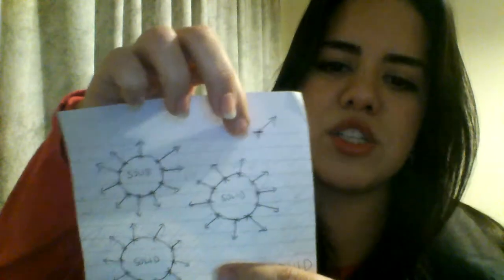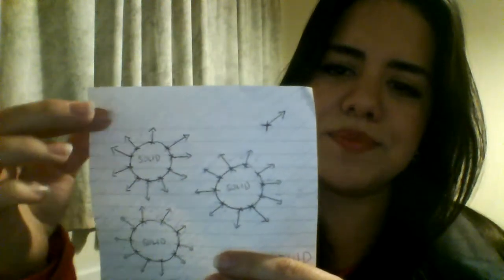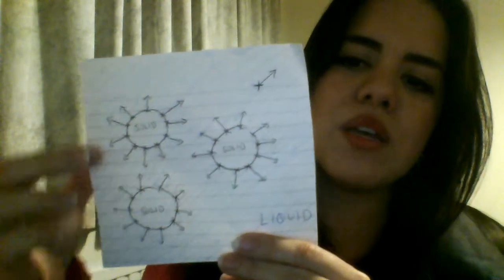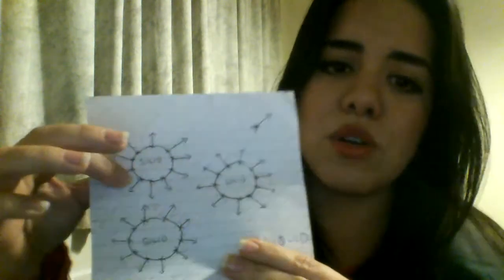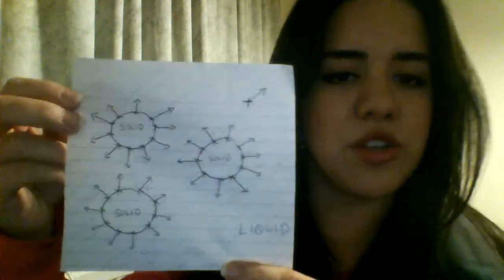Also, to prevent the solid particles from sticking to each other, we add emulsifiers. The most common emulsifier used is soy lecithin. Soy lecithin has one end that is likely to attach to solids, and the other end is likely to attach to the liquids. So the soy lecithin surrounds all the solid particles, preventing the solids from sticking to each other.